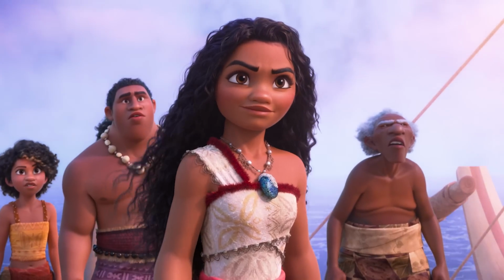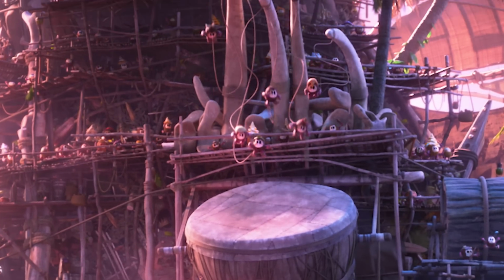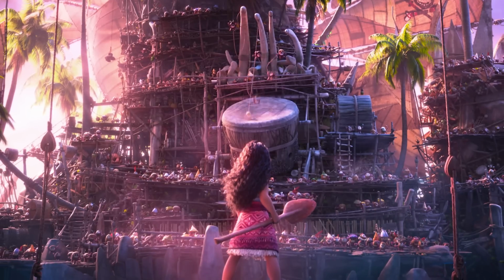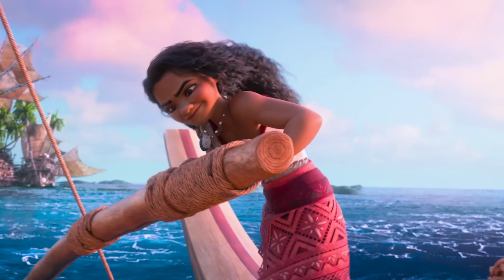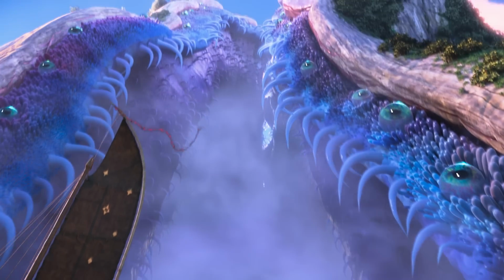Then Moana faces the raft city of the little Kakamora twerps. They bungee from whale rib bones, it looks like, to bang this massive drum. But the gnarliest shot is on the other side of this raft. Moana steers away from this gigantic sea monster.